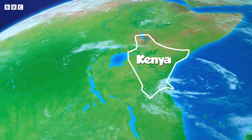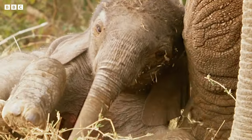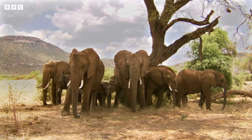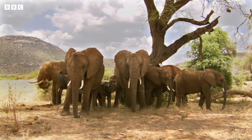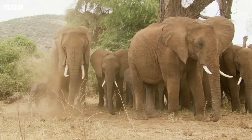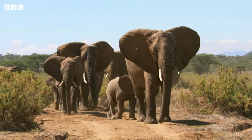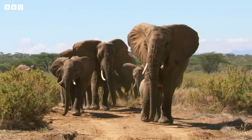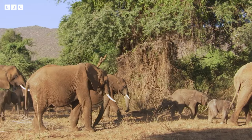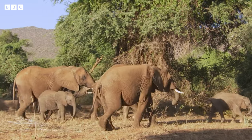First stop, Kenya in Africa. Look at these elephants. Aren't they magnificent? You see those big ears? That's how you know they're African elephants. African elephants have the biggest ears in the world. Elephants are great mums. They have really close families. An elephant family is a herd.